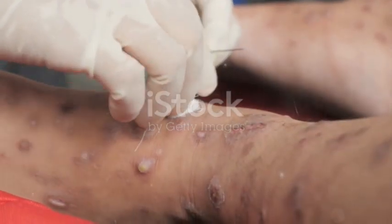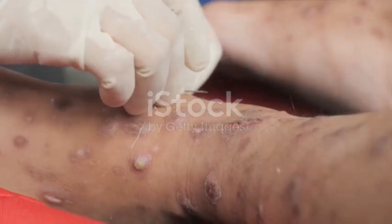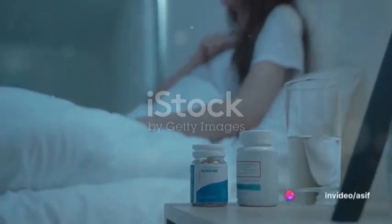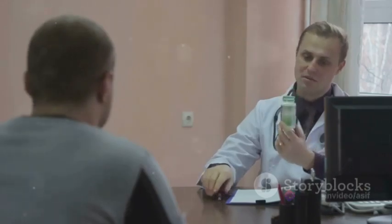Once a diagnosis has been made, it's time for management. This typically involves medication such as topical scabicides like permethrin or crotamiton. These are applied overnight and washed off in the morning. For severe cases, oral medications like ivermectin may be used, but treating the skin isn't enough.